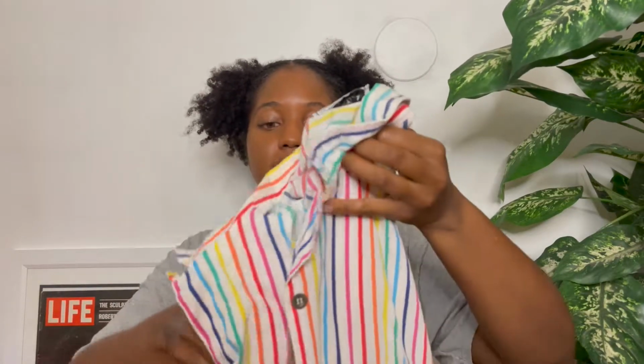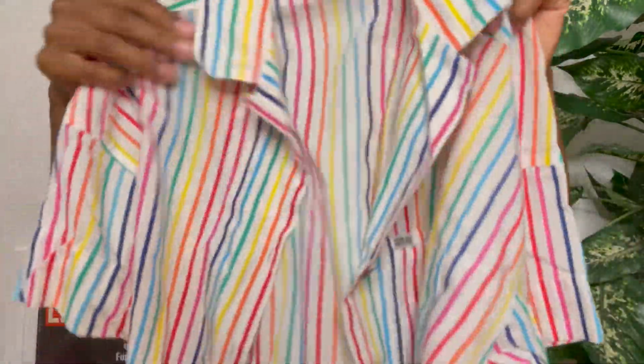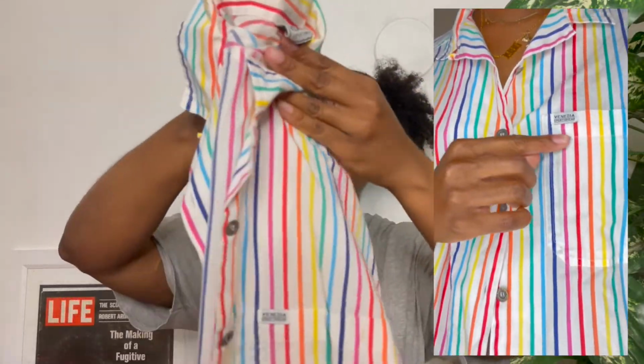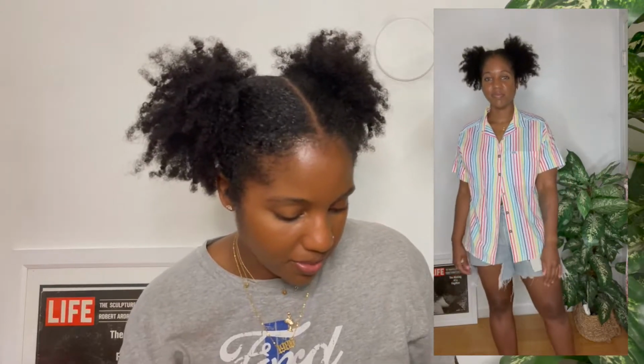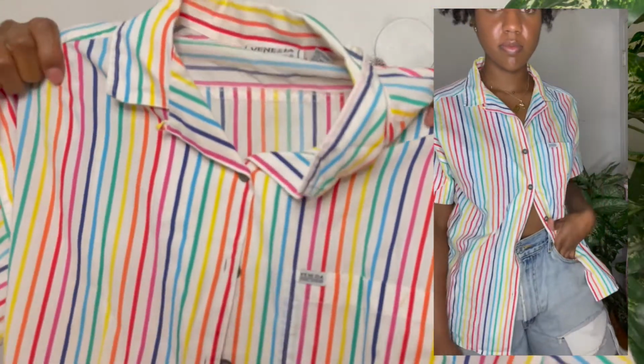Next thing that I picked up on that same sale for $2 was this vintage Venezia sportswear top. It is in this like rainbow stripe color, so I thought this was really cute. I also will probably end up popping this up on my shop to sell, but it was in really good condition, and Venezia Sport definitely brings me back to like the 90s, especially with like my mom's wardrobe. She had a lot of stuff by this brand, so I thought that this was a really good find, and for $2, like you can't really go wrong.